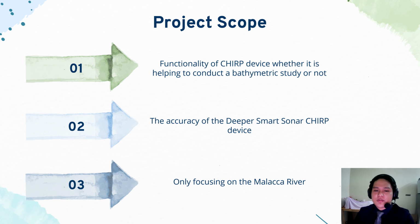For my project scope, I have three scopes. The first one is the functionality of the chirp device, whether it helps to conduct a bathymetry study or not. The second one is the accuracy of the Deeper smart sonar chirp device. And the last one is that my project is only focusing on the Malacca River.